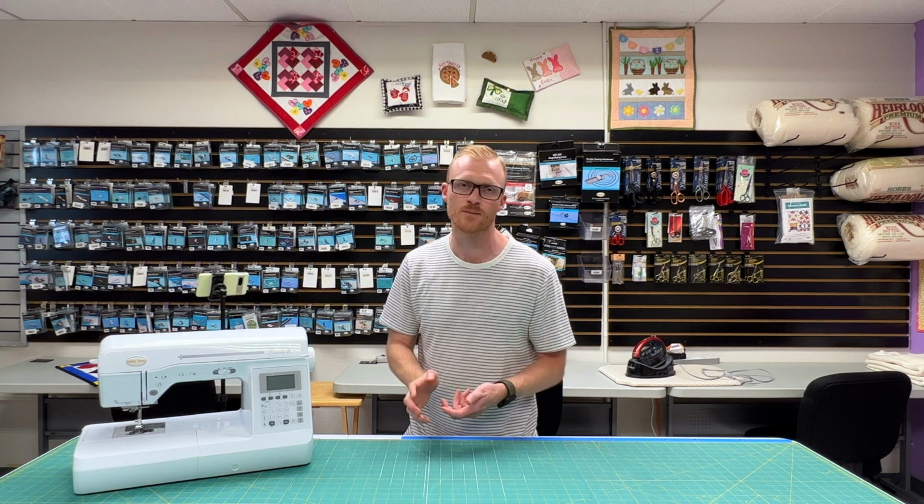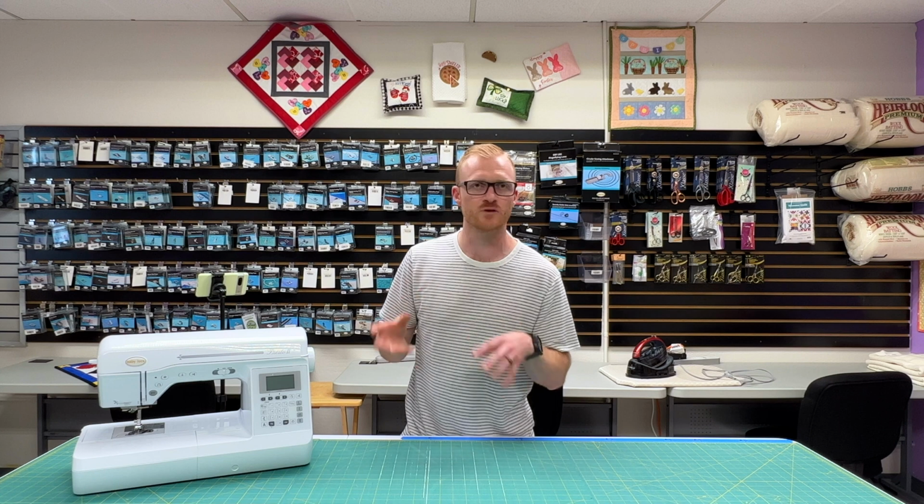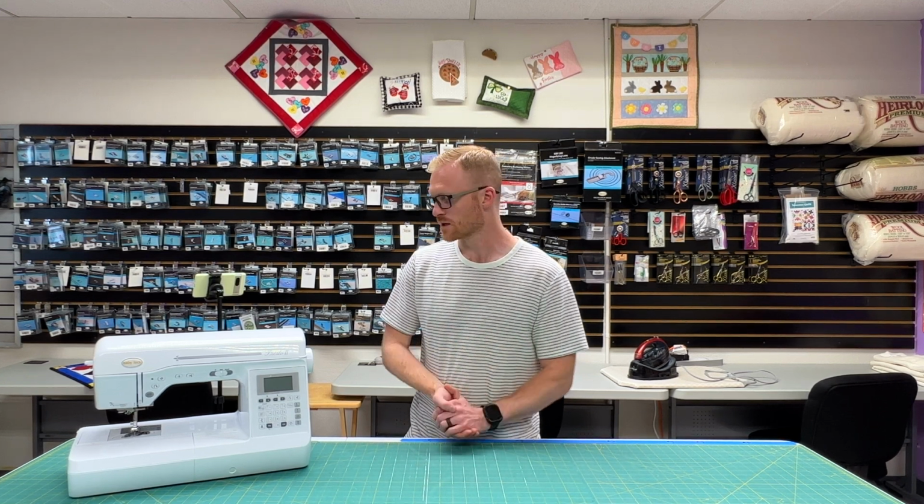And I just love that because it will keep everything in time. It will make sure that my stitches are turning out properly, and I don't have to worry about that extra layer. I can focus on the actual sewing. So that's great. That's one of mine.